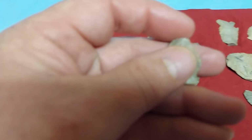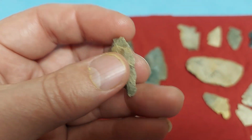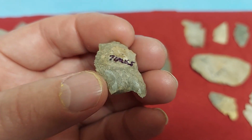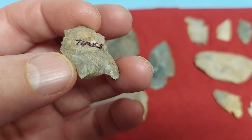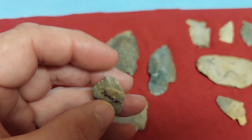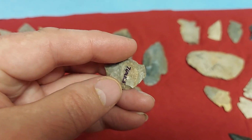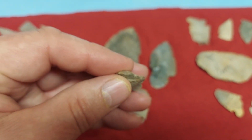And then this is a piece of Bayport chert, and this is actually a paleo piece. This is a high-low point. It's got grinding all on this side here where my finger's touching it right there. It's got a concave base, just the one ear broke off, and it has a bevel to it, which these are supposedly beveled, these high-low points. A lot of them were beveled.